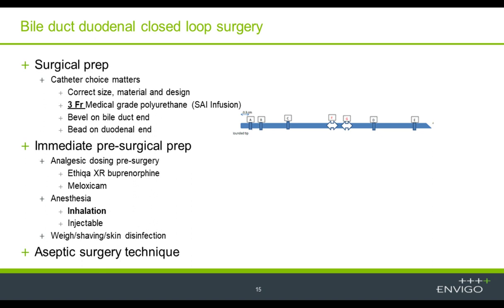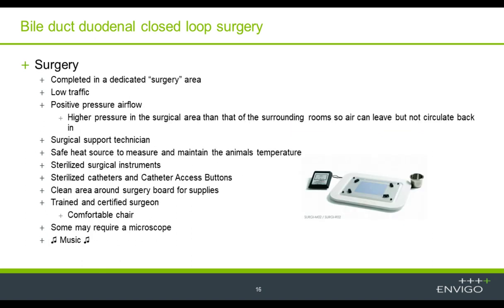We weigh, shave, and disinfect the skin pre-surgically, and then we use aseptic surgical technique. We complete the surgery in a dedicated surgery area. This can be anywhere that's kind of a low traffic area. We worked in several labs where it's been a table, not necessarily in the lunchroom, but very close to it, to where we have now dedicated surgery buildings. They're very low traffic. We have positive air pressure and airflow, which keeps that area clean.